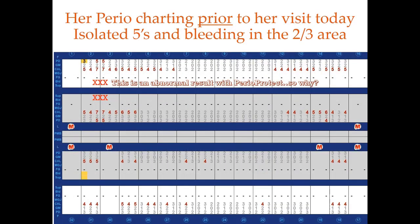So here's where this was unusual. And this is why we're all learning in dentistry. So I'm gonna focus here. Her pockets had gone from 5s to 7 to 9s. And that just doesn't happen in PerioProtect.